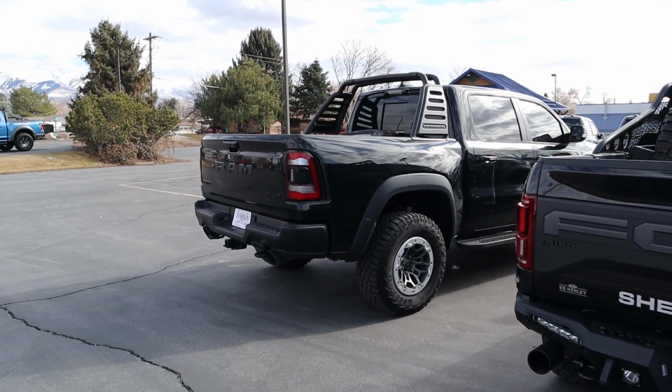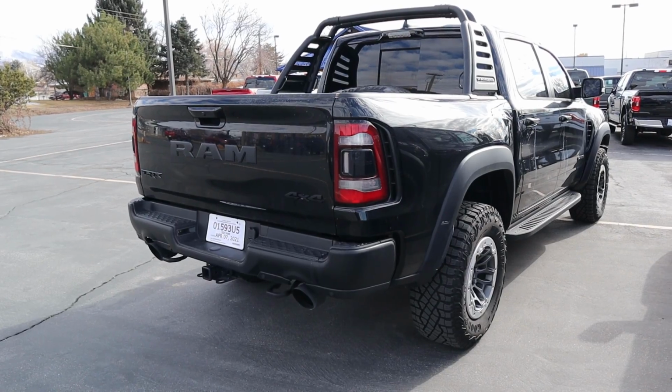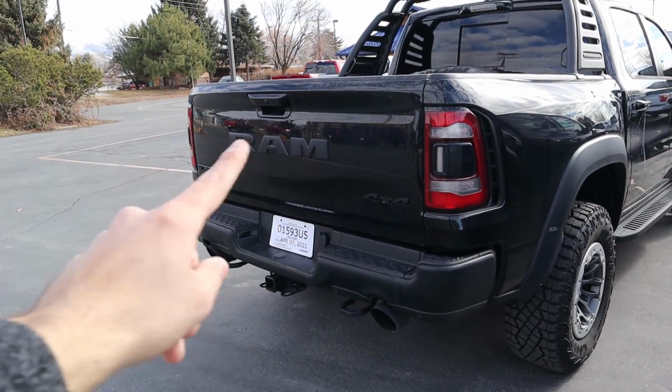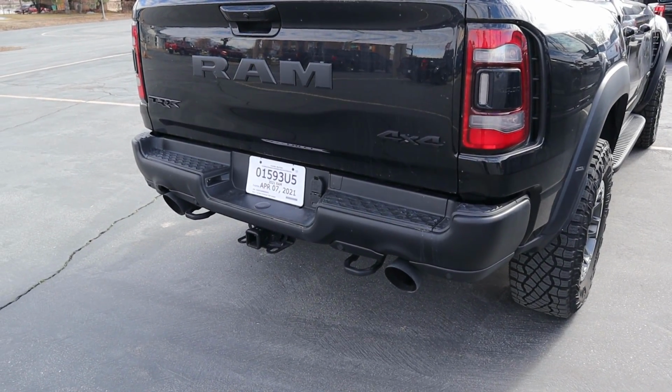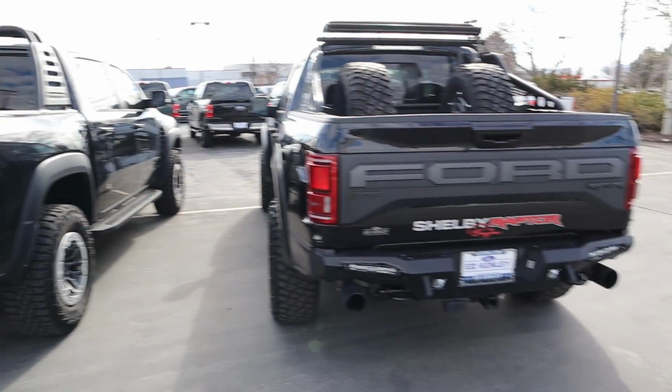Coming over to the TRX, you've got the full blacked out LED lights that are standard with the TRX, and these are kind of like on the Rebel and then also on like the night packages. And you've got all your regular logos here on the back. You got the exhaust that sounds fantastic because it's a big supercharged V8. But yeah, that's the back of the TRX, and that's the back of the Shelby.